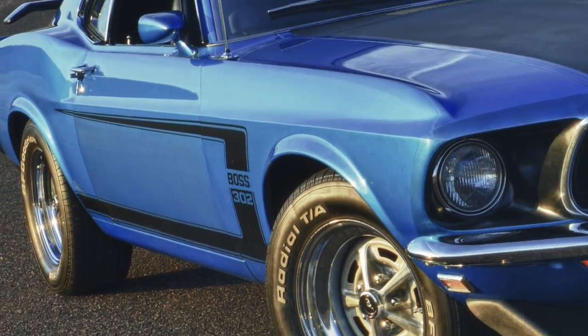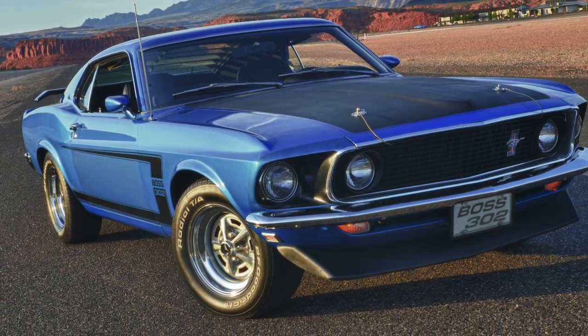I'm not going to lie, I'm a little more partial to these Fox bodies. They definitely represent my generation. More so than the 60s cars. I grew up with the 60s cars, and I had an older brother, and we always had Mach 1s and Shelbys and Bosses at home. Some of my fondest memories of going to school were faking being sick, so my brother would pick me up in his Boss 302 and take me home.